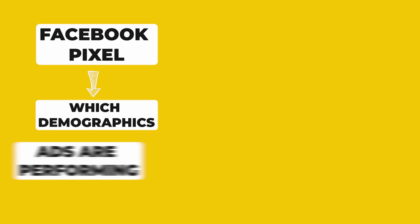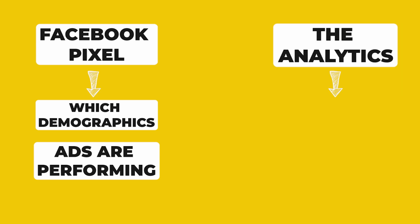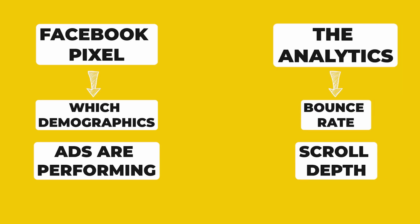The Facebook pixel will be able to tell you which demographics and ads are performing in your campaign, so you can optimize for the winners. And the analytics on your website will be able to tell you things like bounce rate and scroll depth. These are really important, so you can see any potential issues with your landing page and possible changes you need to make to convert more visitors into leads.